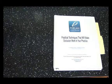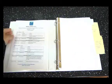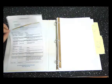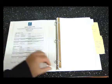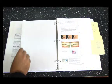And then the other area of the workshop, we're going to give you a handout that's extremely detailed. If you look at the handout here, this is the handout that I gave at the last occlusion workshop. And if you look here, we've got all the forms that we use in practice. The first section is going to be for the functional analysis. And we go through in a lot of detail what I'm doing in a functional analysis.